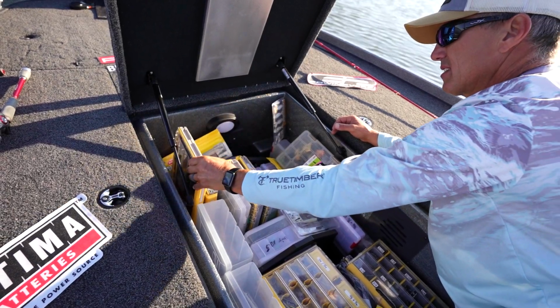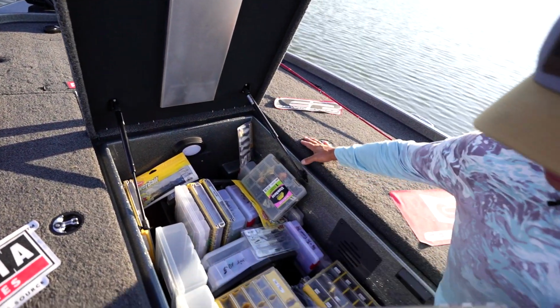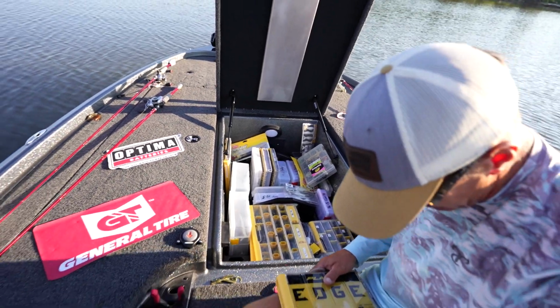This is probably one of my most favorite boxes because it's thin. You know, there's not a lot of added airspace. I carry 2 or 3 colors of let's say square bills, and I can load that with everything I need. All right, so let's get right to it.